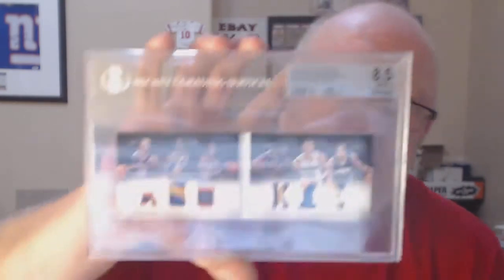I'll save this one till last, since it's a nice book. It's actually the better book as far as the patches go, I think. This one is a 2012-13 Panini Preferred Rookie Material Prime, card number 8, and it's got Marshall, Barnes, Henson, Irving, Rivers, and Plumlee, Miles Plumlee. I don't know, these rookie patches really look nice. I like those.